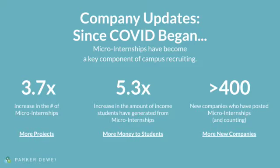And so this concept of short-term projects turning into longer-term ways that companies can connect with students just yields more opportunities for more students, at a time when more is certainly helpful and needed for many students who are still struggling to launch their careers. And we continue to see new companies that have posted micro internships. That 400 number is new companies, so certainly not counting the thousands that have already used this pre-pandemic, but we continue to see more and more of how this concept is getting on more folks' radar.